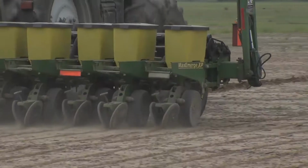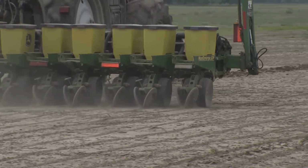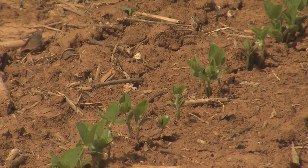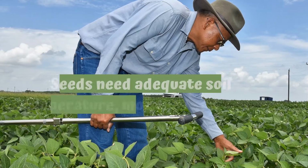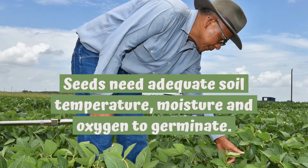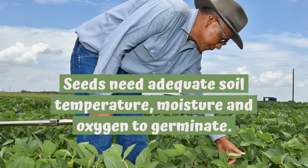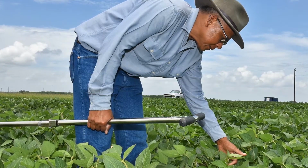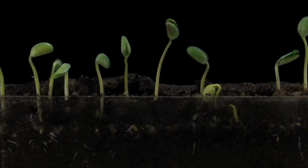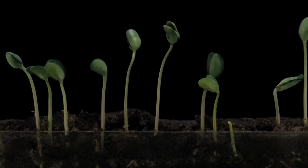Once the seed is planted, germination is the first step of a plant's growth from seed. 3 factors are involved with having a seed successfully germinate: adequate soil temperature, moisture, and oxygen. Without one of the 3, it is unlikely for the seed to grow. Each seed has the food and energy it needs to sprout and break through the soil surface.